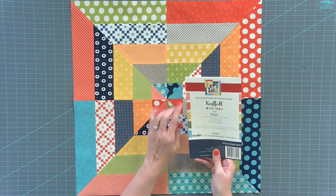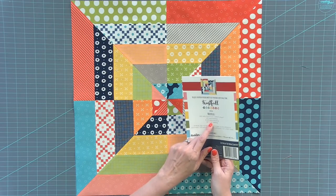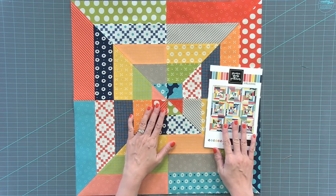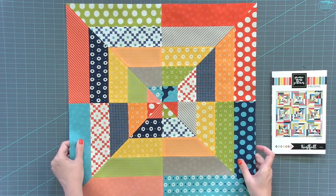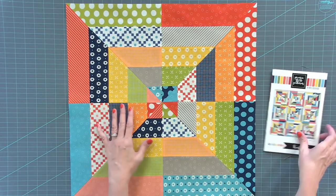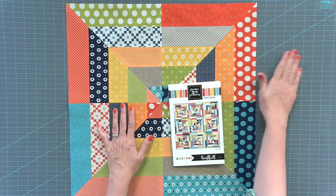So you need a little bit more than a jelly roll, 5/8 yard binding, 3.5 yards backing, and this would be really cute, just like this. You could just bind this and put this in the middle of a table. Really cute. Let me see. The block turned out so cute, thank you.